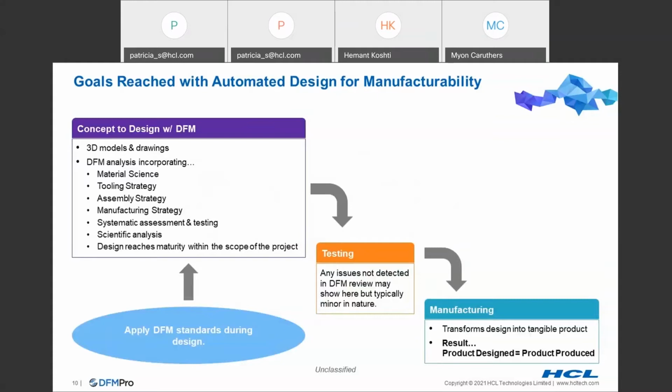Ultimately, to achieve these goals, we want to improve concurrent engineering. DFM Pro is the technology tool to support these efforts, but it really comes down to design collaboration that pulls in material science data, tooling strategy, assembly strategy, manufacturing, scientific analysis, and other resources into the beginning stages of the design and product lifecycle. That's really our focus. DFM Pro is a technology tool to help us do that. But by capturing and incorporating all of this data and expertise in the form of DFM rules that are reflective of our manufacturing capability parameters, we believe that we can improve design collaboration and concurrent engineering practices.